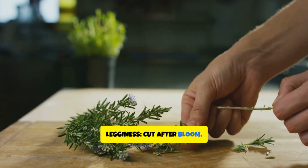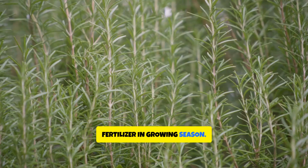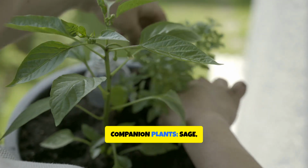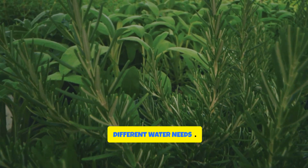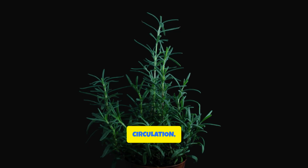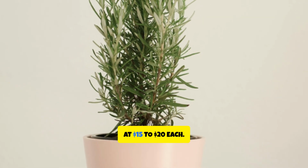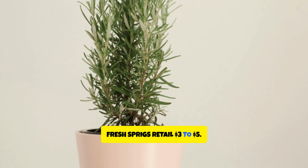Pruning: regular pruning to prevent legginess. Cut after bloom. Fertilizer: monthly feeding with balanced fertilizer in growing season. Overwintering: mulch roots in zone 7. Bring pots indoors in zone 6 and below. Companion plants: sage, thyme, carrots. Avoid planting next to basil, different water needs. Health benefits: boosts memory, circulation, digestion, antioxidant, and antimicrobial. Profit tip: potted rosemary plants sell at 15 to 20 dollars each. Fresh sprigs retail for 3 to 5 dollars.